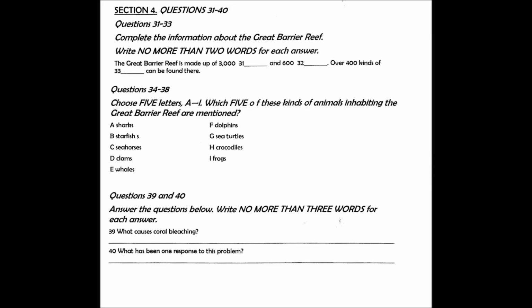Section 4. You will hear a lecture about the Great Barrier Reef. First, you have some time to look at questions 31 to 33. Now listen carefully and answer questions 31 to 33.